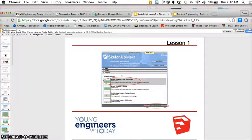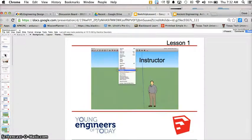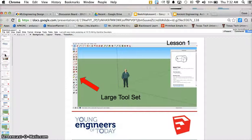Once you go in, you'll have your opening screen, as you can see here, and then you have your instructor. Make sure you have your instructor on board, and it's in one of your top drop down menus. The main reason we want to have the instructor is he gives us tips and tricks on how to do different things and gives us insight that is very useful for learning how to use SketchUp. Also, we want to have the tool palette out where you want the large tool set, and it will be off to the left. And this has all the tools necessary.